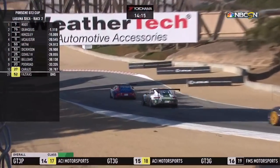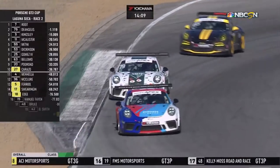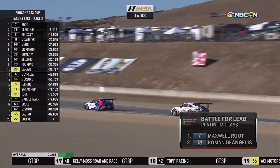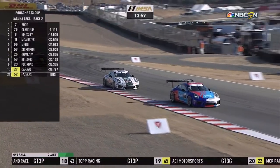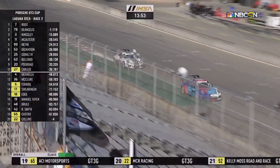Wow, look at this. Well, they're there. They are. Now, that was because of lap traffic. It might be because they were getting around Efren Castro. We saw him a little bit ahead, so that's what allowed Roman DeAngelis to catch up. Max Root obviously caught the lap car at the wrong spot, one of the Gold Cup cars, but now Roman DeAngelis is right there, battling for the lead with under 15 minutes remaining. Yeah, this is going to be fun.